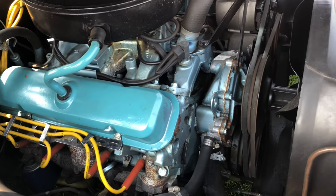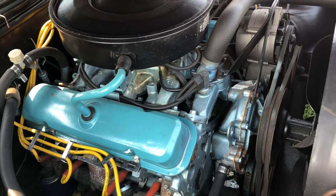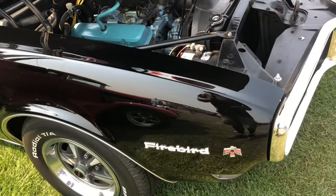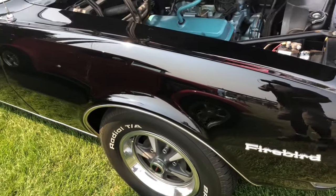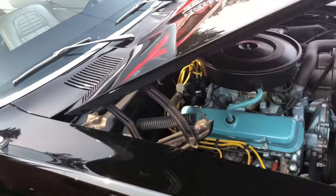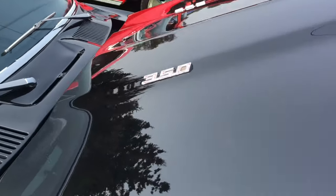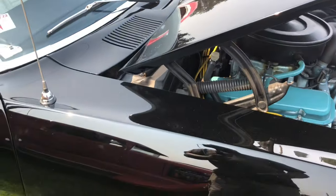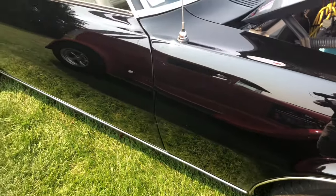The original headers on here on the manifolds. On the hood it says it's a 350. It could be very well something else. It might be the original motor, you never know.